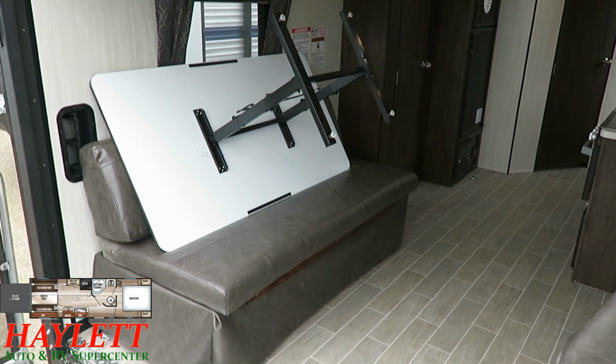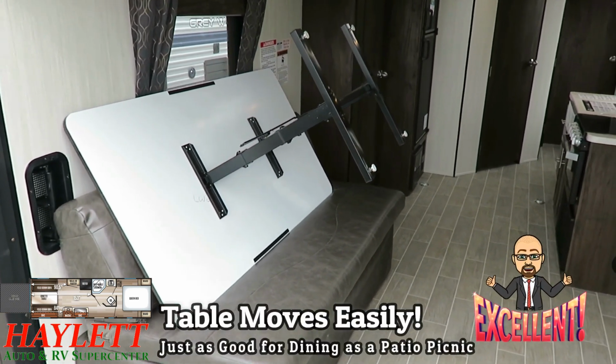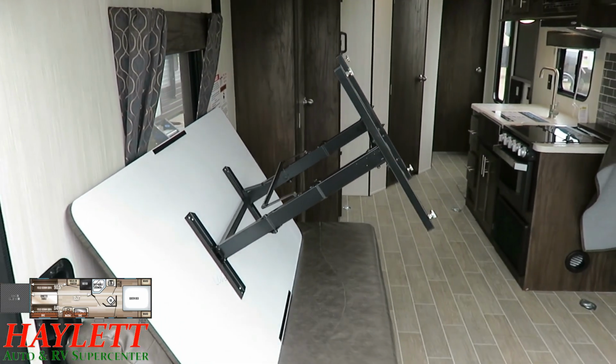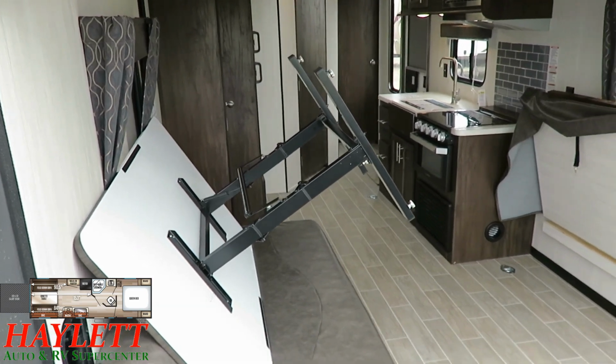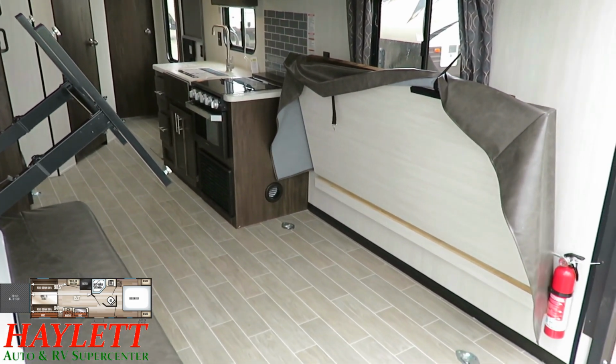And here's a little better look at the free-floating table mechanism. It's on a nice heavy-duty elliptical base, like I said. So it's very sturdy, very stable when you set it up. But it's also not really hard to move, and you can fold it down. You don't have to take it out the ramp door either. When you fold it down, you could also run it right out the main entry door.